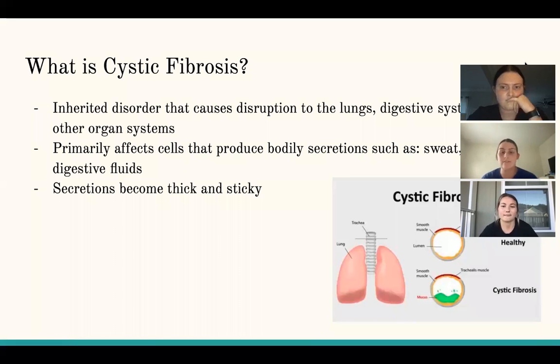So what is cystic fibrosis? It is an inherited disorder that causes disruptions to the lungs, digestive system, and other organ systems. So basically what it does is that it affects the bodily secretions that are produced, such as sweat, mucus, and digestive fluids. It basically causes these secretions to become really thick and sticky.